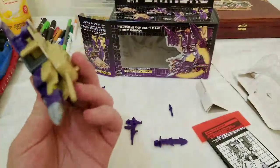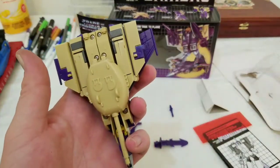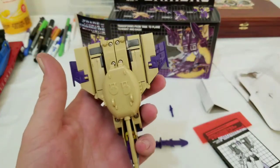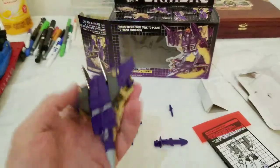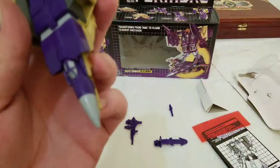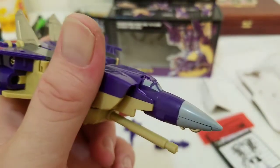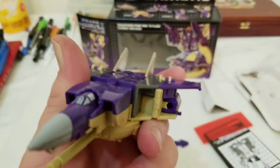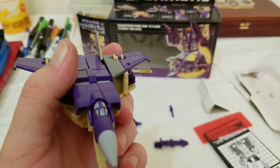I will say, it has a nice heavy feel to it. It doesn't feel bad. And as far as weight goes, it feels legit, but there are certain things you can obviously notice right there. There's no way Hasbro would put out a toy like that. They just wouldn't do that.